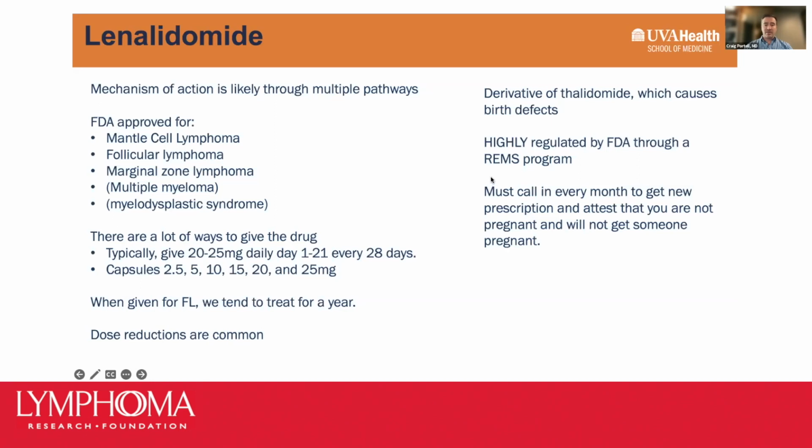Essentially what happens, and there are multiple other things that happen with this too, is that the patient must actually call in every month and the physician must send in a new prescription. When the physician sends a new prescription, the patient has to talk to somebody with the specialty pharmacy. None of these drugs could be received at your local corner store pharmacy. These have to come directly from specialty pharmacies. But anyway, the specialty pharmacy for lenalidomide has to attest that the patient says that they will not get somebody pregnant or will not become pregnant before they deliver the drug to you because of this issue with birth defects, which were quite severe and significant.